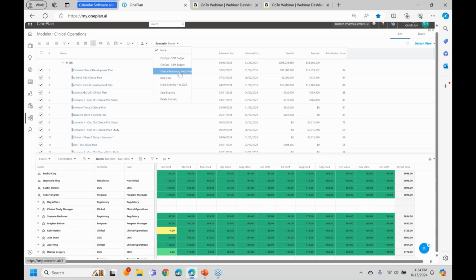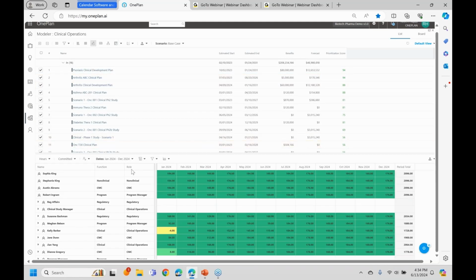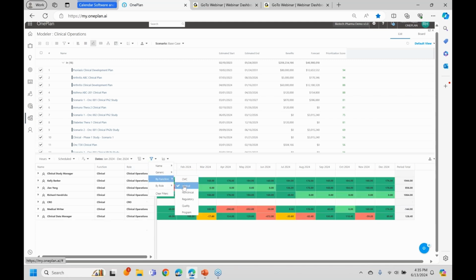what if I moved out scenario out to next year, or what's my base case look like, and so forth. So if I click on my base case, for example, it's going to load up my base case. And then you can filter out, if you just want to filter out on clinical resources, you can. I'm just going to change this to scheduled because I'm going to pull in my resources from our schedules. And then here you can play around. Maybe I just want to focus in on clinical. These are my clinical resources. These are my clinical plans.